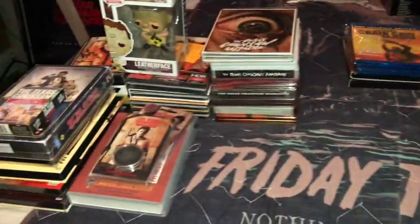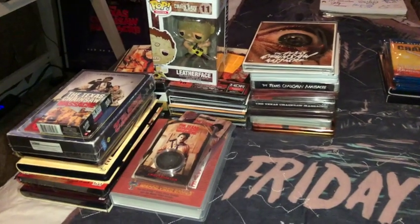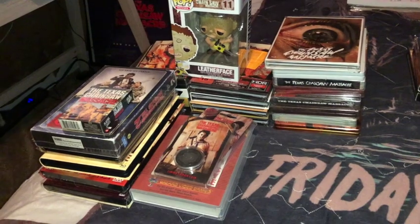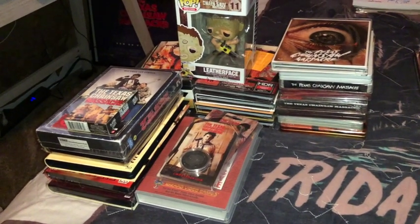Love those. I'm going to pause it here. We're going to go through this miscellaneous stuff. It's not really miscellaneous. This is the expensive stuff in my collection here. So let's get into that next.